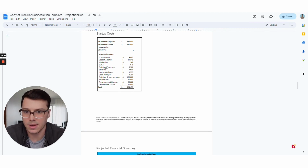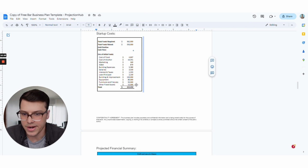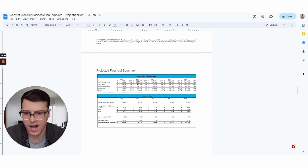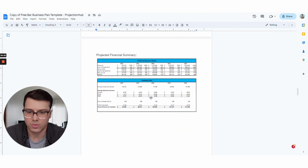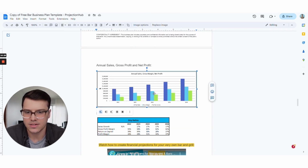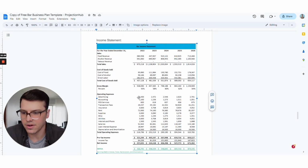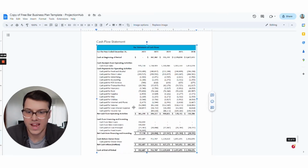So in this plan example, I've got startup costs and a breakdown of those startup costs. I've got the 5 years of kind of high level financial numbers, as well as some summary data. Got sales growth, we've got some key ratios, and then we've got 5-year financial pro forma statements for an income statement or a profit and loss, balance sheet, and a cash flow statement.